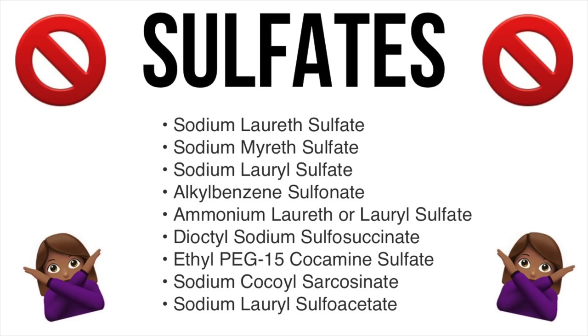For me, it's really important to read the labels and know exactly what's in your products. So take out your phones, take a screenshot, take some notes. These are the words we want to avoid on our labels. These are all sulfates. Sulfates might leave your hair squeaky clean, but they're actually stripping out too much moisture and natural oil from our hair, making it dry and brittle. It also is known to even cause skin irritation, so you really should just try to find a sulfate-free shampoo.